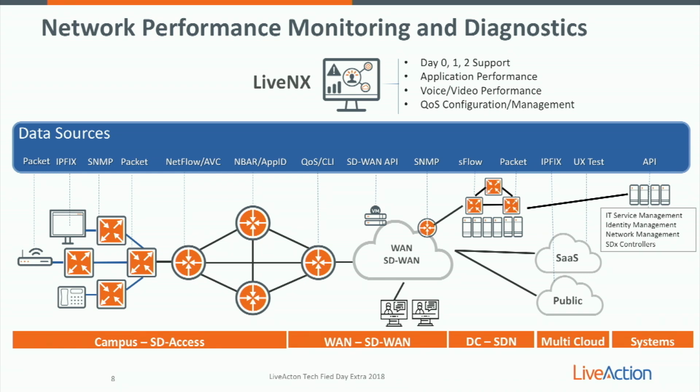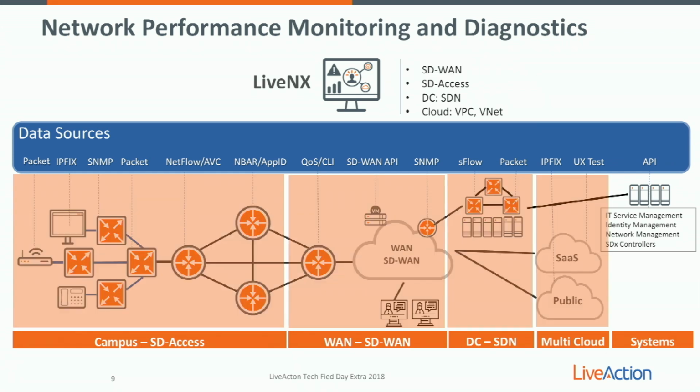S-Flow in the data center, also IPFIX. And UX test is that synthetic testing capability that I mentioned. So what we're seeing is customers really need different types of telemetry to understand. One of the things we found is the network says everything is fine, but the user experience is bad. We could use that UX test to check the page load, for example.